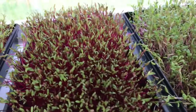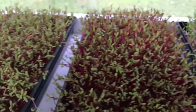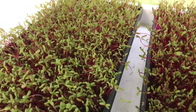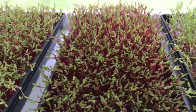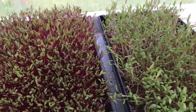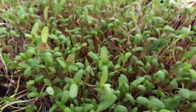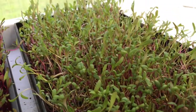So the other thing I did is I just lightly sprinkled a little bit of vermiculite on the top of the seed. Like, it wasn't even covering the seed. It was just enough vermiculite to be touching each seed. And that was just to keep the seed hulls moist so that they would hopefully fall off. And as you can see, there are not a lot of seed hulls.